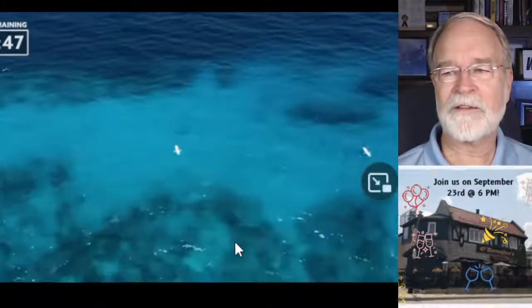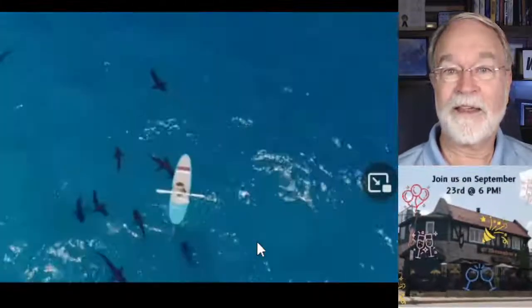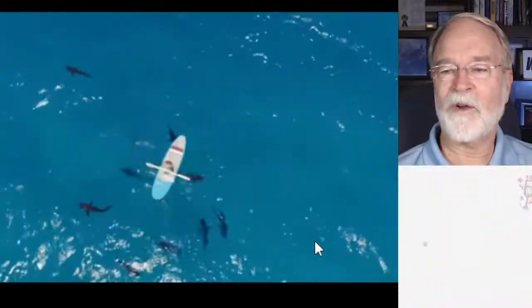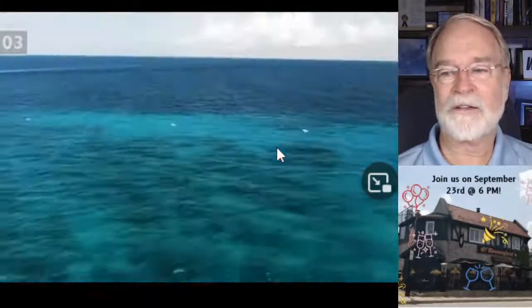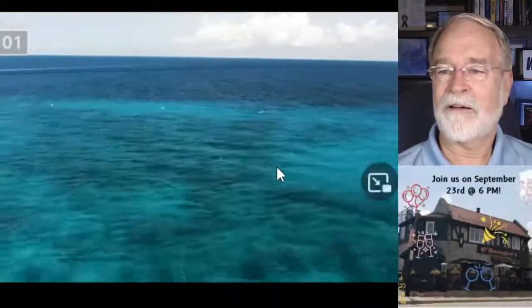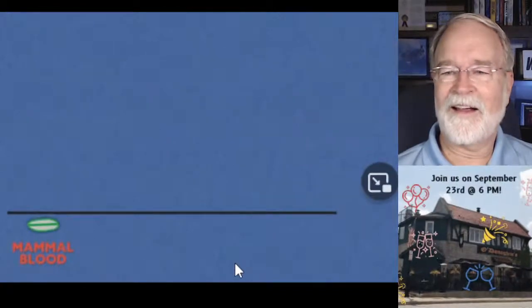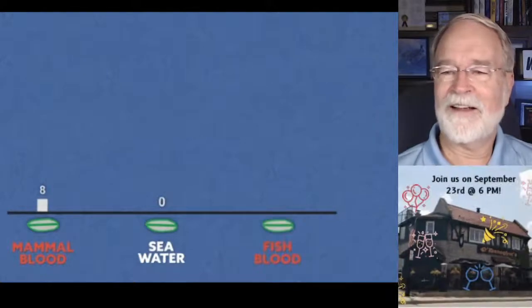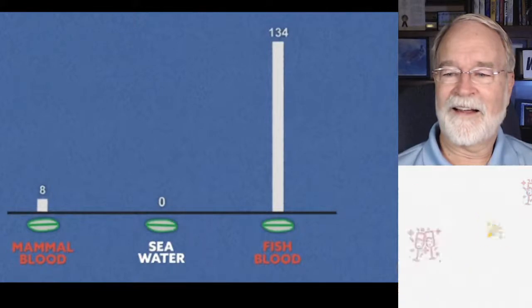Between the 3 boards. Let's see what happens. And while you're running an experiment and still collecting data, you really need to keep an open mind. But given what we were seeing, it was getting pretty difficult to remain objective. Okay, so here's the board with the fish blood. Lots of sharks. And so after an hour, we called the experiment and went inside to officially tally up the results using the drone footage. And it turns out the mammal blood board was approached 8 times, the seawater control board was at 0, and the fish blood board had a whopping 134 approaches from a shark.